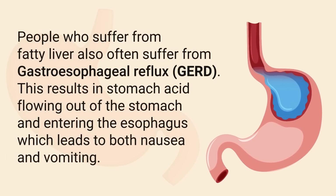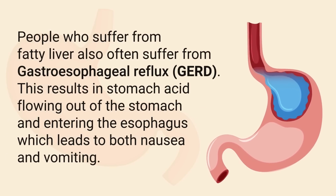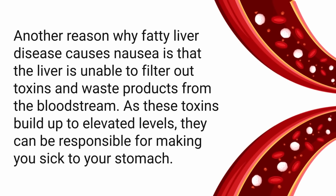People who suffer from fatty liver also often suffer from gastroesophageal reflux. This results in stomach acid flowing out of the stomach and entering the esophagus, which leads to both nausea and vomiting. Another reason why fatty liver disease causes nausea is that the liver is unable to filter out toxins and waste products from the bloodstream. As these toxins build up to elevated levels, they can be responsible for making you sick to your stomach.